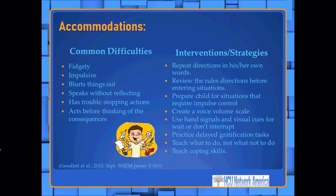And to go back to gratification, in general, this is one of the areas many children are starting to struggle with more with electronics, because everything is very instant. And so the more you can practice it, the better it is in general.